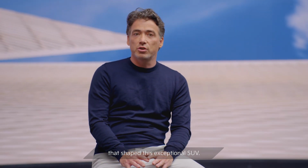shaped this exceptional SUV. To begin with, let's hear from two of our European design team members, Isabel Heune and Antona Cohen.